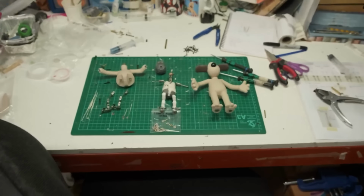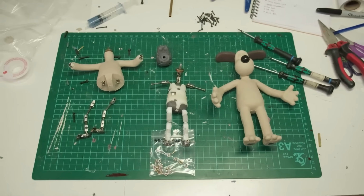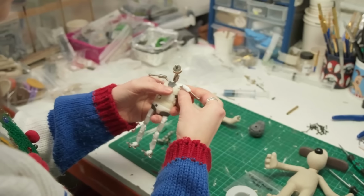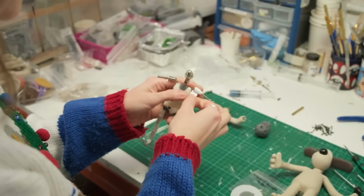And speaking of, there's the lad himself, alongside his armature. Despite looking like really simple blobs of clay, that's the effect that you want, they are surprisingly complex. And to the right, you can see this beautiful finished plasticine Gromit, which I think would be any fan's dream to see and hold.